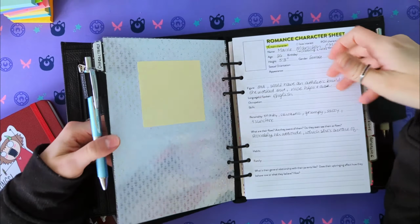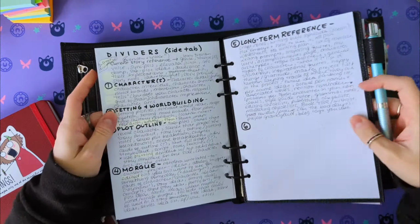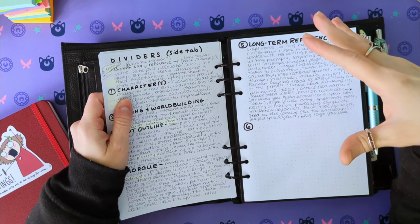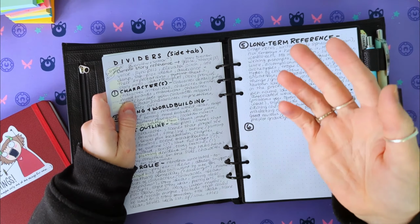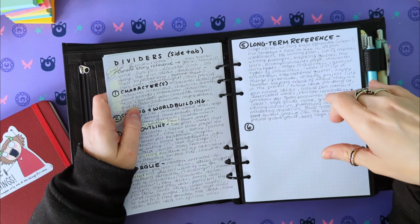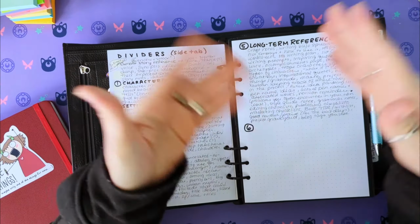So the first thing I have is characters. That's a post-it note, which I have nothing on. Okay. Characters. So we have character details or profiles, character interviews, use character sketches if you are artistic, maybe a mood board or who would play them in a movie type stuff, mannerisms, character tells, like how does your character respond to certain situations.